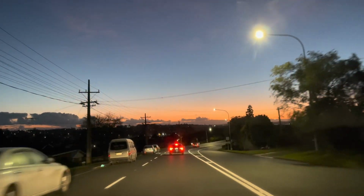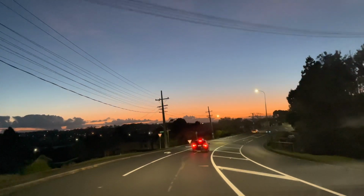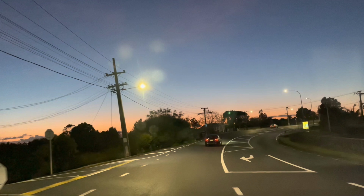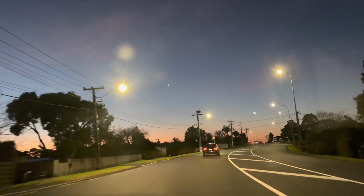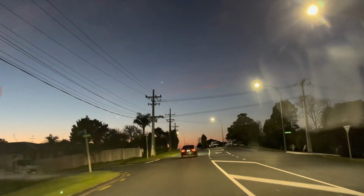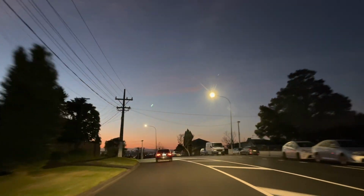I had to sort a couple of things at the workplace, so just heading out there early in the morning. So we will drive through Harbour Bridge towards Mount Roscoe, and then I'll give you a quick brief on what all we can find on our way from North Shore to Mount Roscoe.